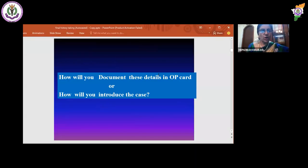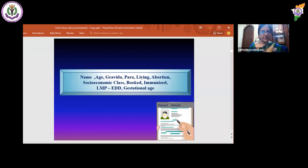And how will you document all these details in the OP card? Tomorrow you are going to be in CRRI for another 4 months. How are you going to document all this in the OP card? Yes, Apurva? Yes, ma'am. So we record the demographic data first. And then we write about her current pregnancy. So we mention her gravida and para. Wonderful. And we also mention her socio-economic status, and her obstetric score. So she has done it nicely.